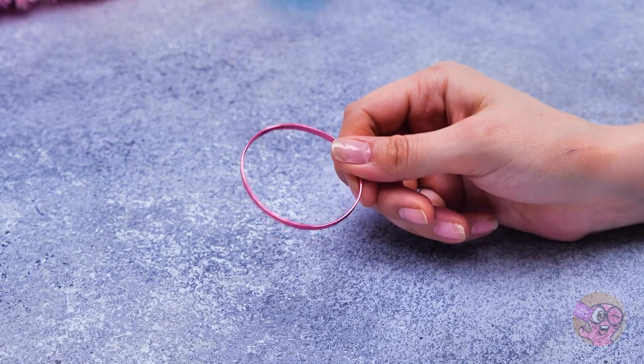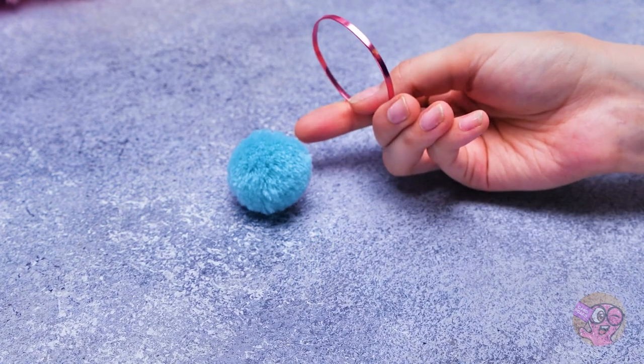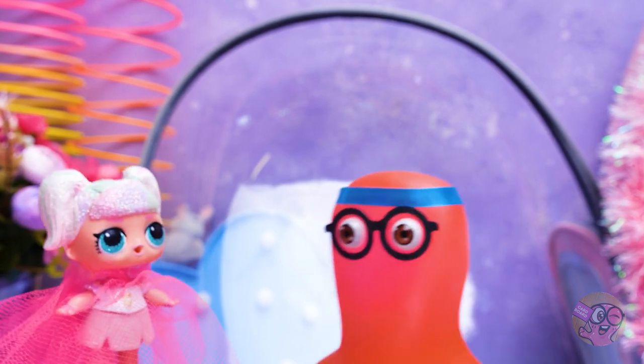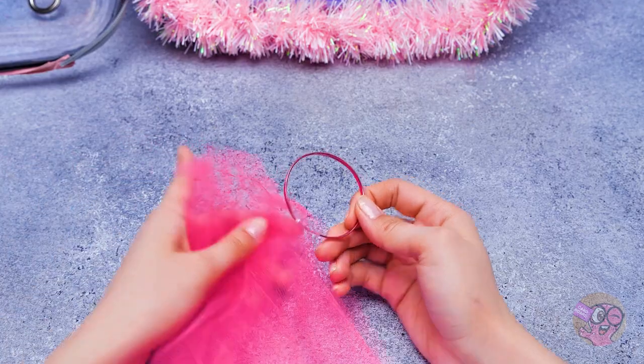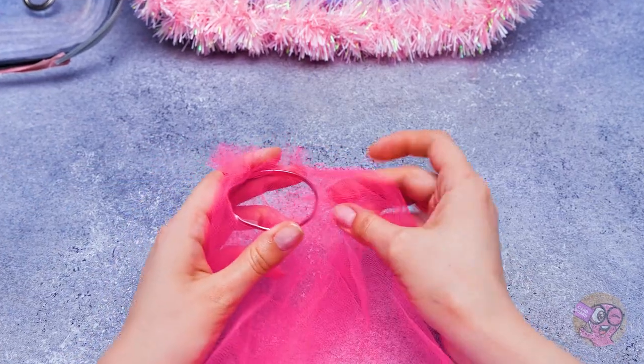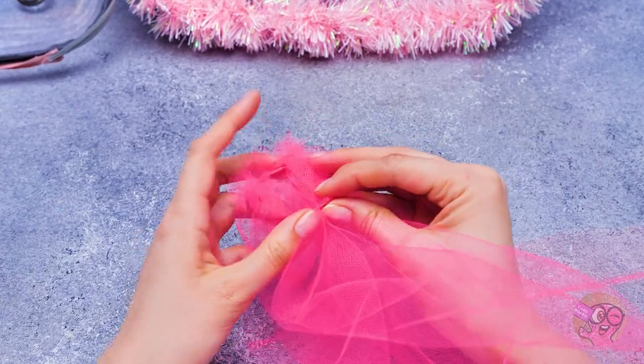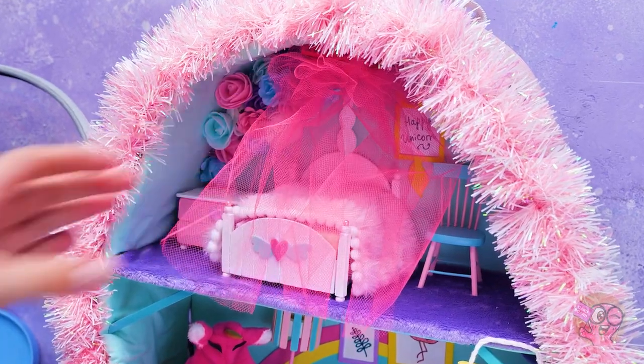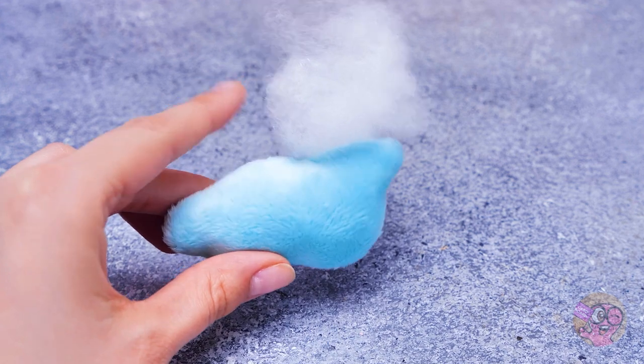Next, we're gonna make… Oh, what is this? A three-pointer? Whoops! Isn't that a basketball hoop? And isn't this a dress trail? You wish! It's a bed curtain called a canopy. It goes on top of the bed. Lumos, here comes the light. Sammy, now I need your help.